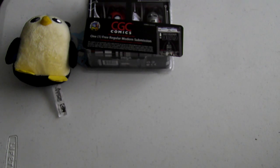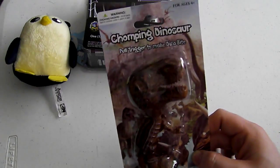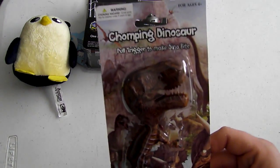What the hell is this? Okay, so this is a little bit different, which is kind of weird. This is a pull trigger to make Dino Bite. And this is a chomping dinosaur.